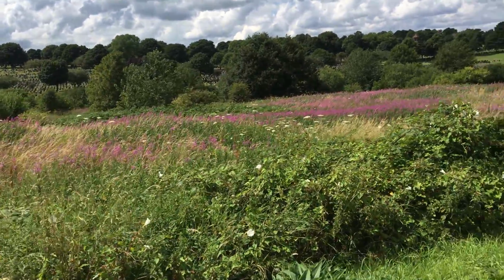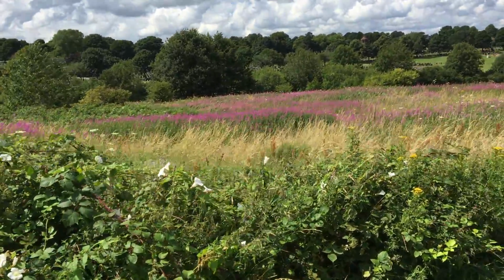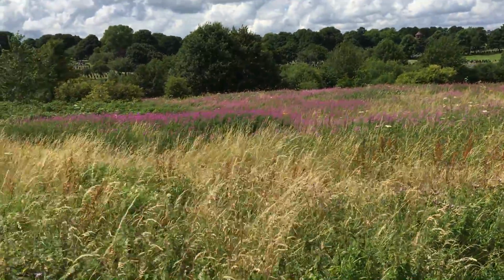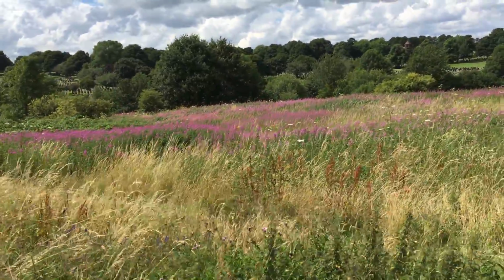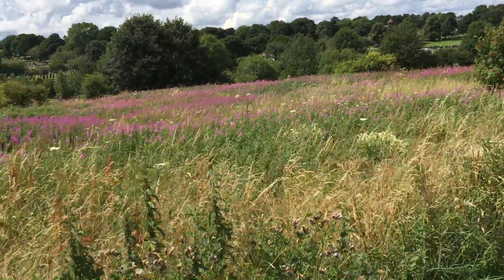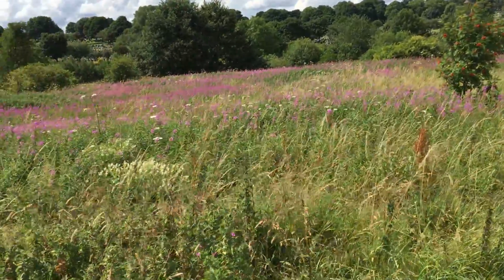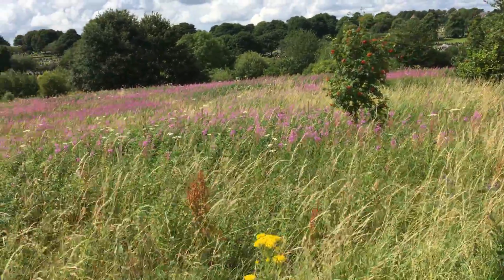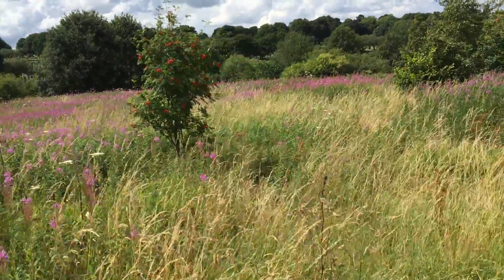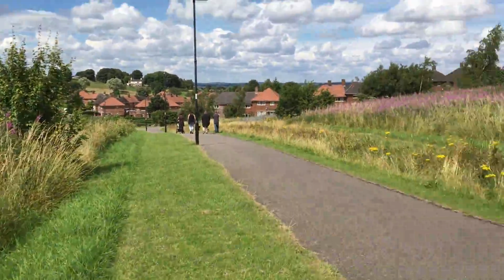Rosebay willow herb is just fantastic. It's lovely. It's a little bit of an invasive species, I think it's a non-native, but it's not really what you might call thuggish. It does live quite happily with other species, and you quite often see it with other really invasive species such as nettles and brambles. So all these quite aggressive species are competing against each other, and by doing that they keep each other in check.